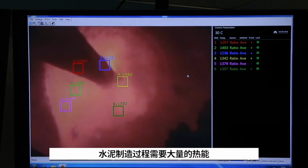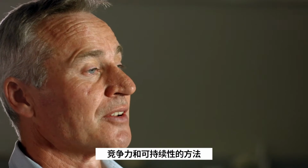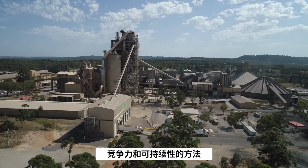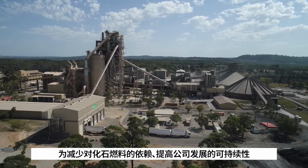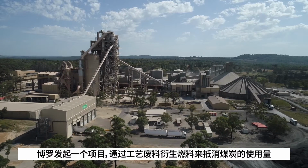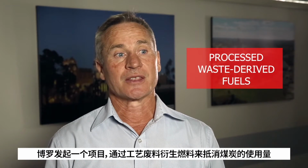The cement making process requires high levels of heat energy. Previously, the main fuel used for this process was coal, but Boral is always striving for ways to be operationally competitive and more sustainable. To reduce fossil fuel dependency and improve the company's sustainability, Boral undertook a project to offset its coal usage with process waste-derived fuels. This project was commissioned in mid-2018.